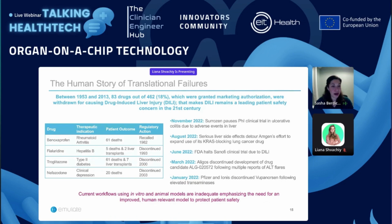Now I want to move to the predictive validity study. Why did we do this study, and why does it really highlight the huge need for better predictive models? Between 1953 and 2013, 83 drugs out of 462, which is 18% of the drugs that were granted marketing authorization, were withdrawn because they caused drug-induced liver injury, or DILI in short, which makes DILI the leading patient safety concern of the 21st century. And here are examples of why this is really alarming. In the table, you can see some very well-known drugs that reached human patients, and they caused either death or severe disability.